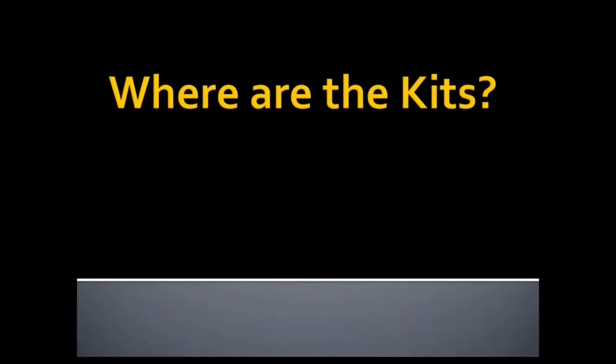So where are the kits? The cameras were there. Nothing showed up. So I went around and was looking at other gopher tortoise burrows, trying to see if I could see any signs. Maybe she moved them because they had gotten up on that boardwalk. Maybe she moved them to a place where they wouldn't be able to get on the boardwalk.